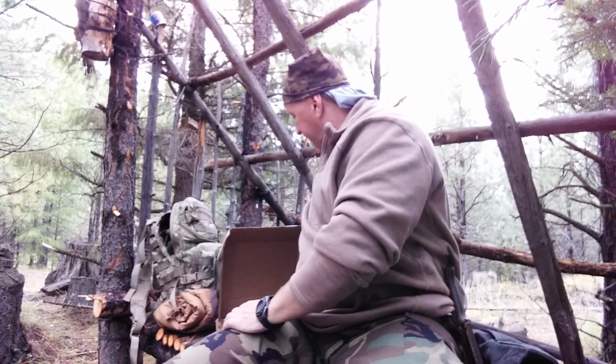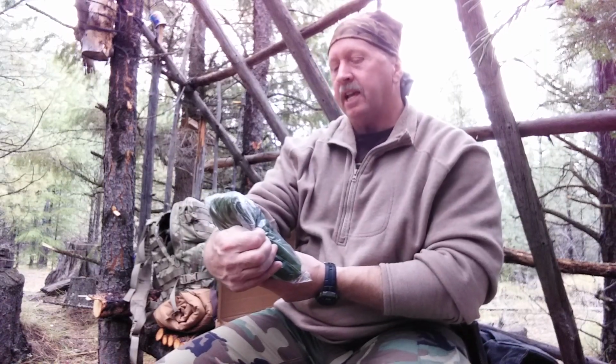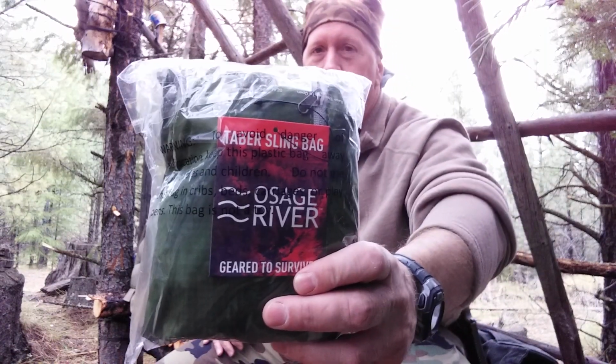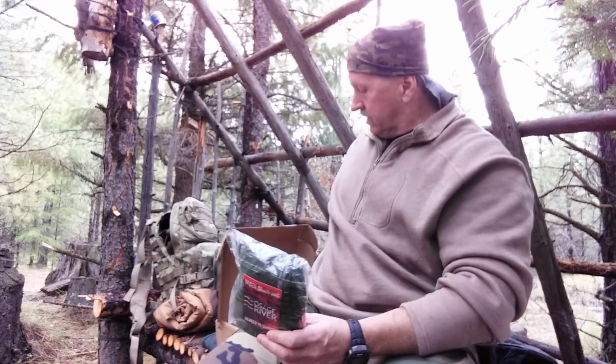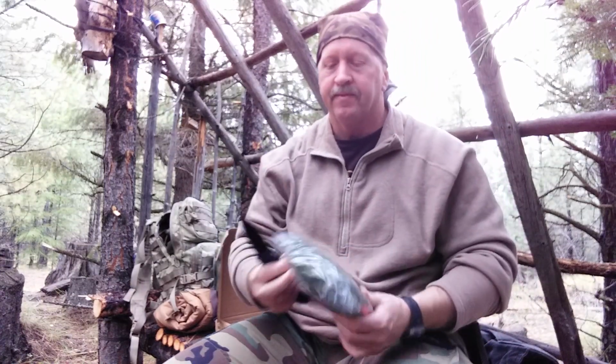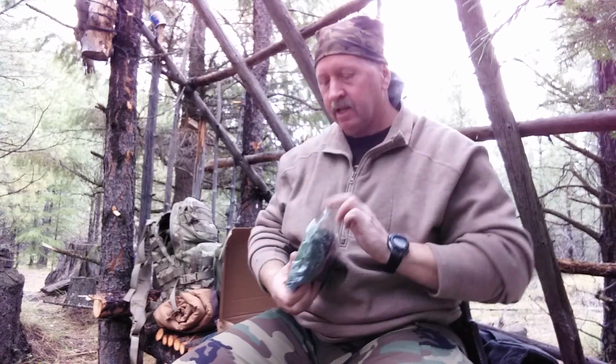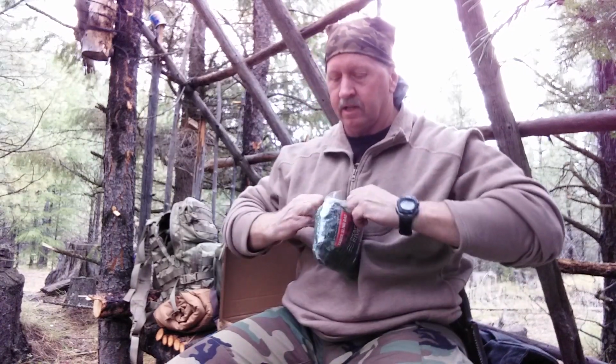Okay. Next thing we got is an Osage River Tabor Sling Bag. I don't know what it is. Let's find out. An Osage River Tabor Sling Bag. I have no clue if it's something that I could put away as usable gear or not.